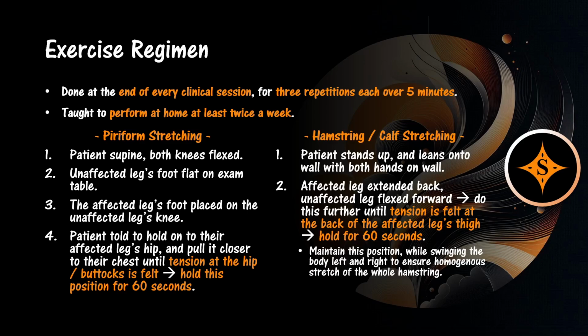And while the patient is holding this hamstring tension position, tell them to swing their body left and right gently so that the hamstring is equally stretched at the sides as well as at the center, to ensure a more total stretch of the hamstring belly.